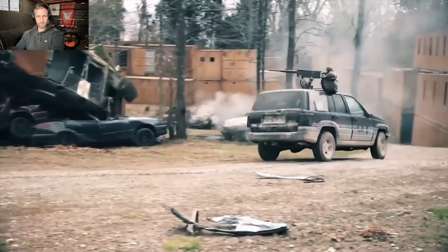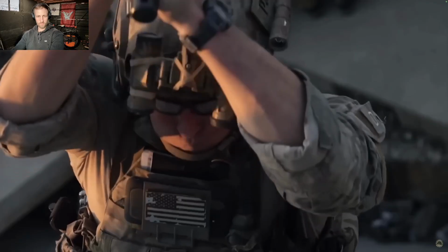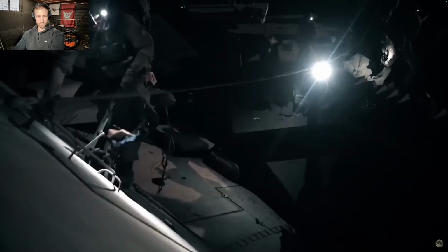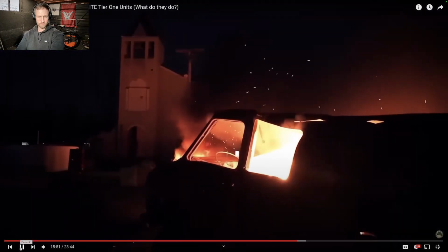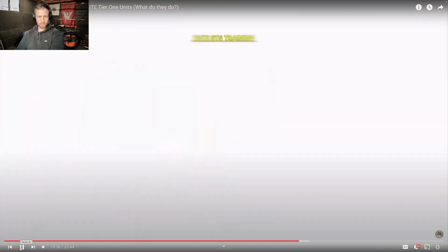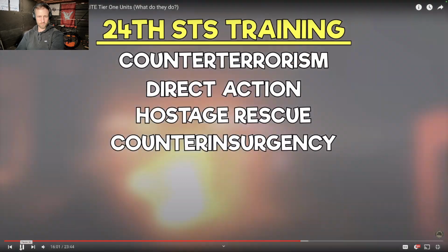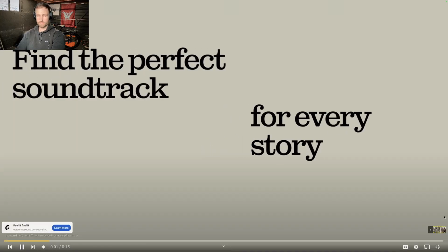Whether it's a CCT augmenting a team for their air support, a PJ being used for their medical capabilities, or special recon for the reconnaissance assets, the 24th STS can be found working alongside the best of the best. And this is yet another thing that separates them from operators in the other Tier 1 units. Not only do they know how to do their own organic job, but they also receive training to be up to speed with whatever unit they wind up working with. As such, all 24th STS members are trained in counterterrorism, direct action, hostage rescue, counterinsurgency, special reconnaissance, and much, much more.